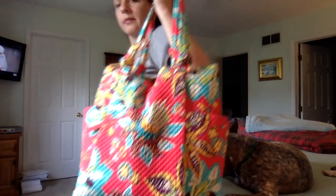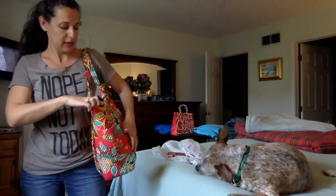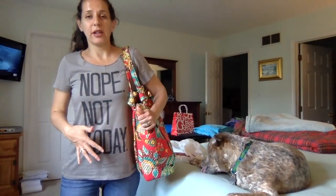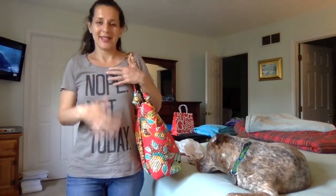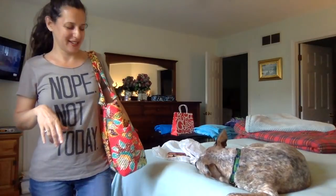But let me just see if I can stand up, back with the bag a little bit. So I have it very full. This morning when I went out, I was wearing just a solid dark gray shirt, and it really looked good with that. This is maybe not the shirt to go with this bag, but you can imagine it. Imagine a solid color shirt.